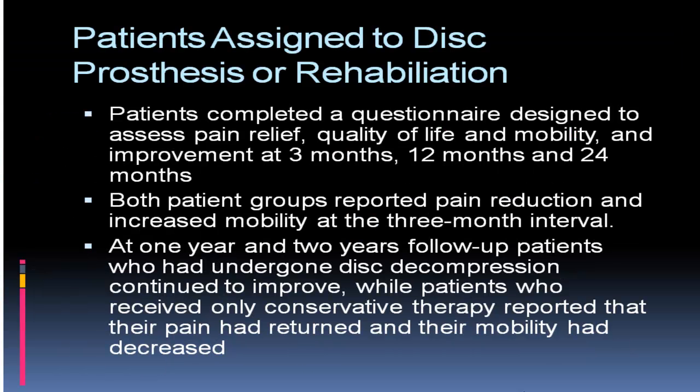Patients were assigned to either disc prosthesis surgery or rehabilitation. At 3 months, the results were similar. However, after 2 years follow-up, those with the surgery continued to improve while those managed conservatively on average had their pain return and mobility decrease. There is no indication, though, whether the patients continued to exercise after the initial management period.